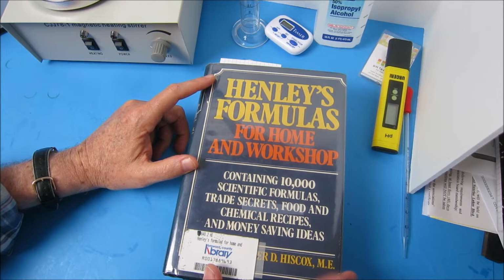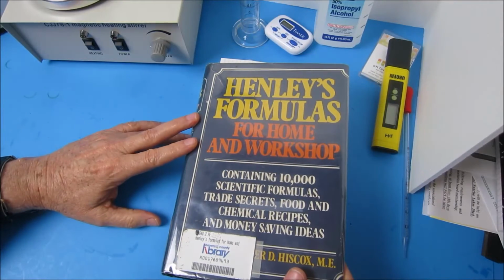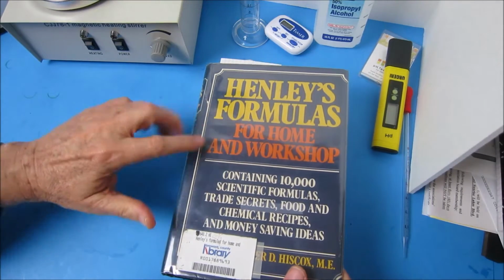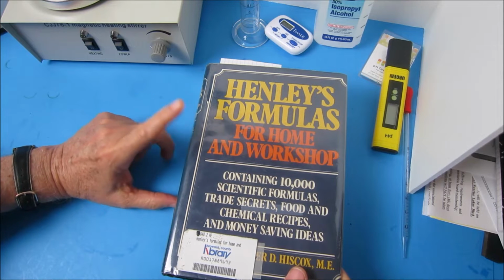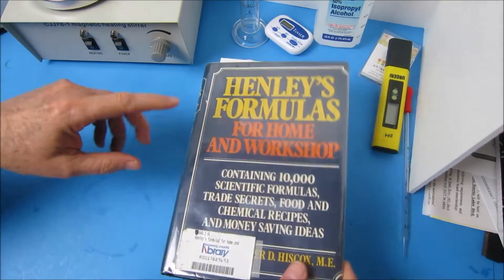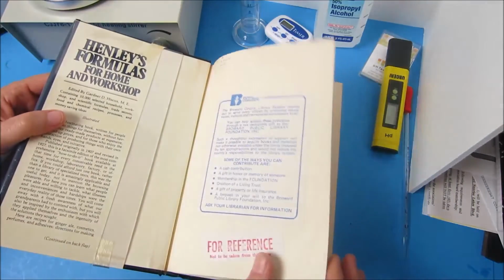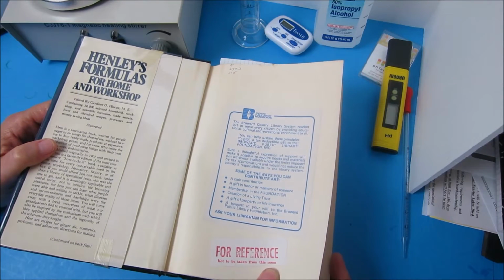1907, 10,000 formulas. It was republished in 1927 with a few more details added, but if you were in 1907, this was YouTube. If you wanted to know how to make something, you'd use this book. You may have gone to the doctor afterwards, but this was the internet in 1907.